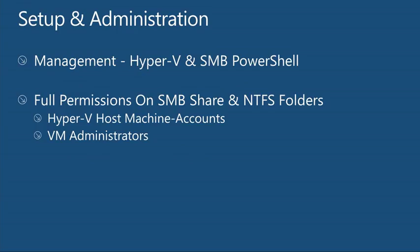The other thing to highlight, and a lot of people have made this mistake, unfortunately, and I'm sure many more will, is that if you're using Hyper-V with an SMB share, you need to set up the SMB share so that the share has permission for both your user account and for the machine account of the Hyper-V server. That's just a result of the way our security architecture works.